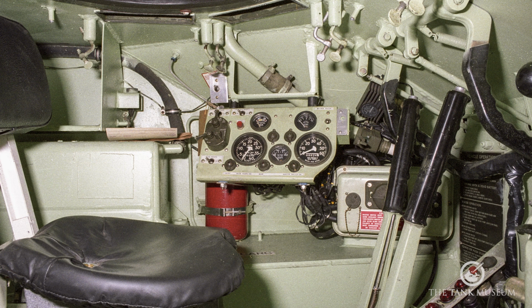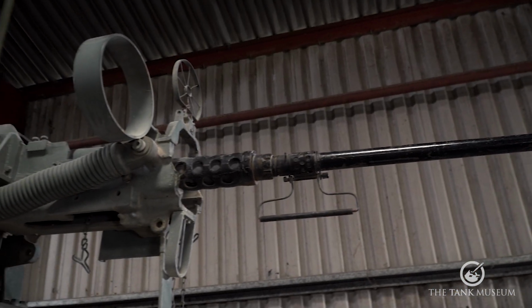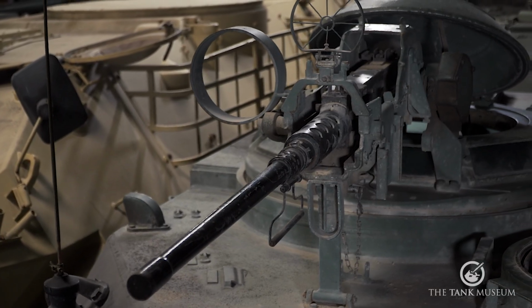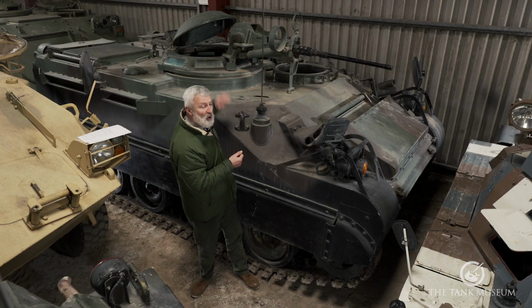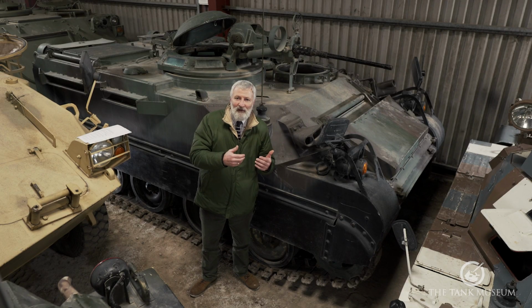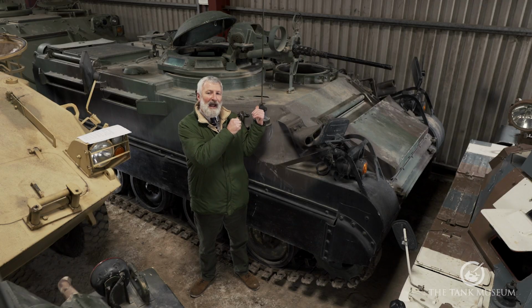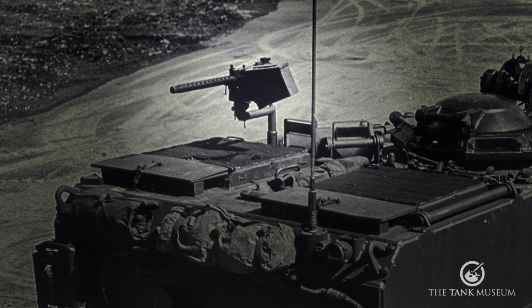The main armament is a 50 caliber Browning machine gun that's put on this M26. Sometimes it's referred to as a turret, sometimes a cupola, but that's where the commander is. And there's a third crew member who would sometimes be called the observer or radio operator. He's actually got his own hatch as well at the back of the vehicle, and they would sometimes put a 30 caliber Browning on there.